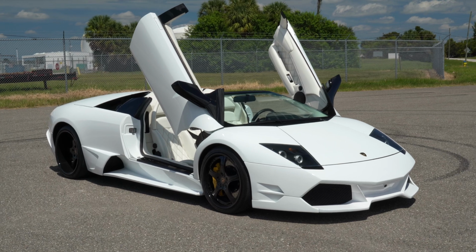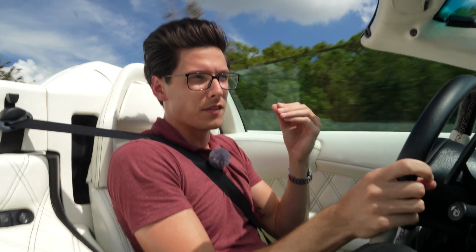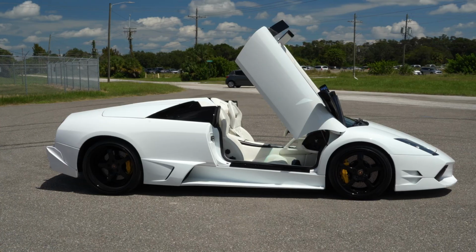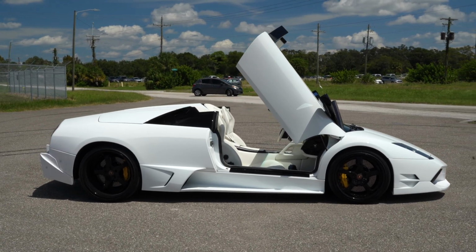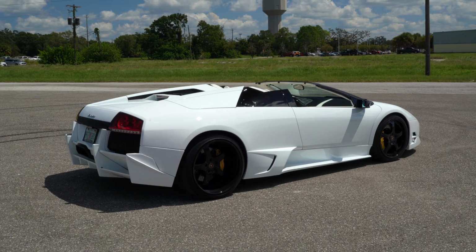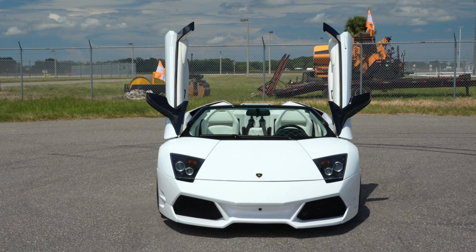I do think the Murcielago is probably the prettiest V12 Lambo. Maybe the Miura. In terms of that classic Lambo shape that we know and love, I feel like the Murci is the prettiest. You never see white Murcielagos. Seeing this white on white, well, sort of cream now. It was white and now it's not as much so. But honestly, white wheels would look great on this too. Just ignore the body kit.